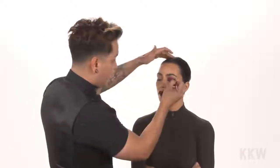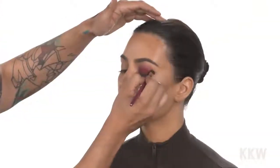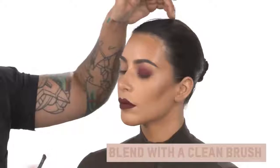So to blend it out, I used a very small blending brush. And now I'm going out with a stiffer, clean brush so that I can really extend the product and get that almost secondary color. So I just put it on her lid. Now I'm blending it up into her crease.